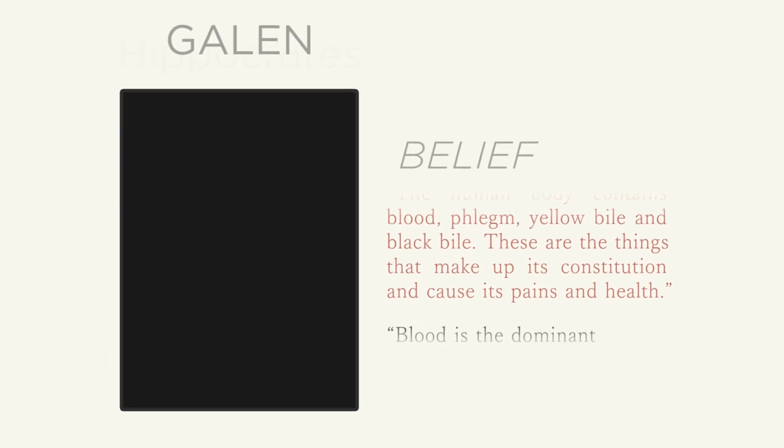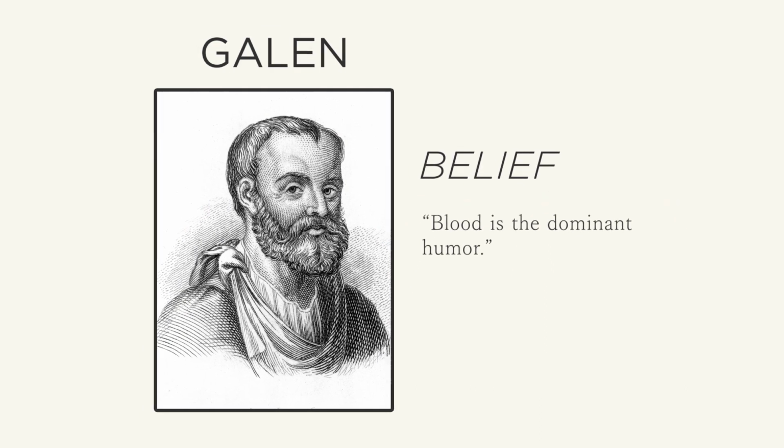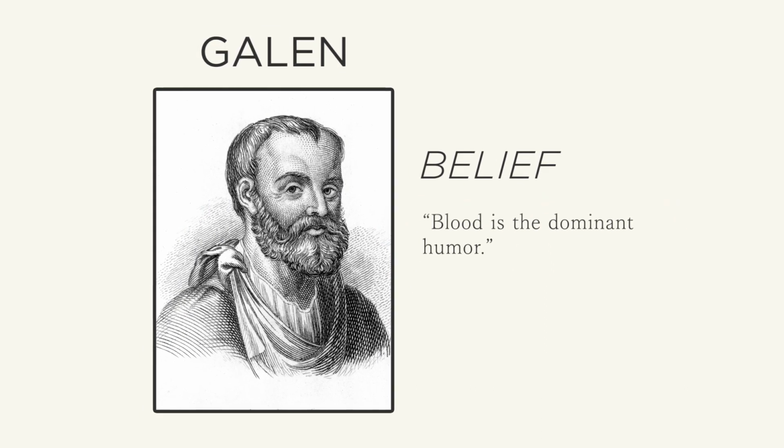Galen only strengthened this association, believing that blood was a dominant humor. And this idea, it spread like wildfire. While this practice would not truly end before well into the 19th century, the tourniquet was able to make a comeback before that, in the early 1500s, where it was finally beginning to see some consistent use in amputations.